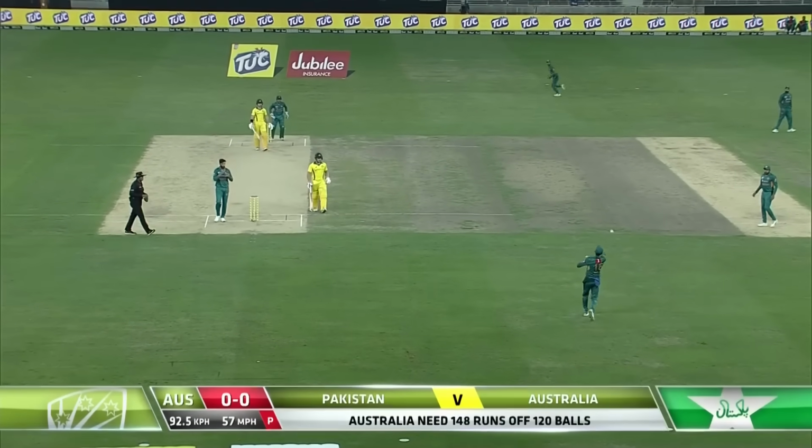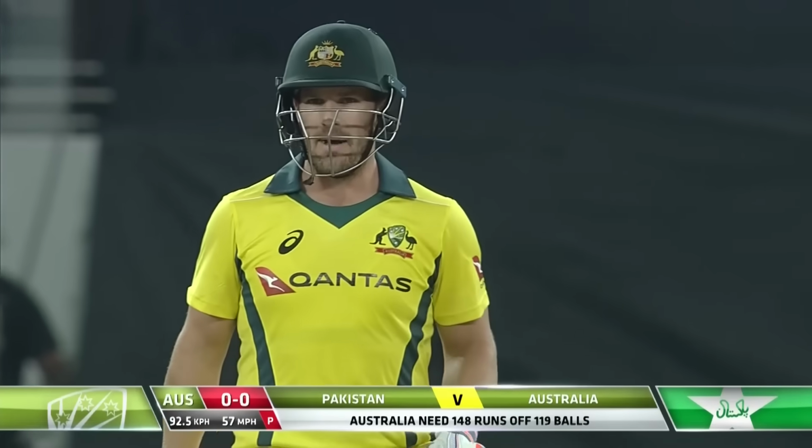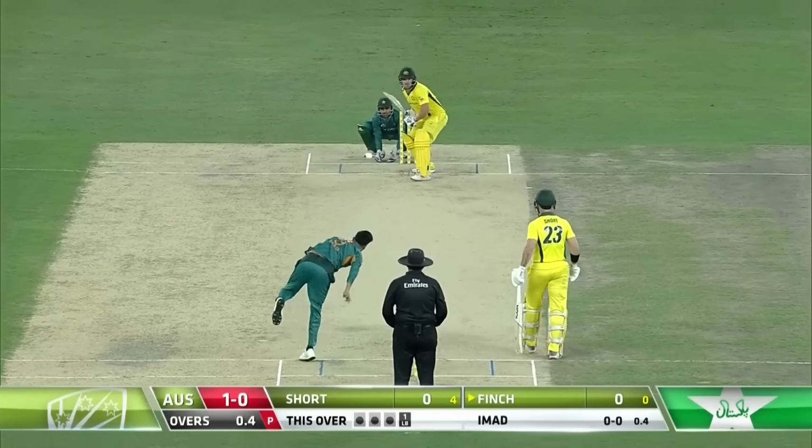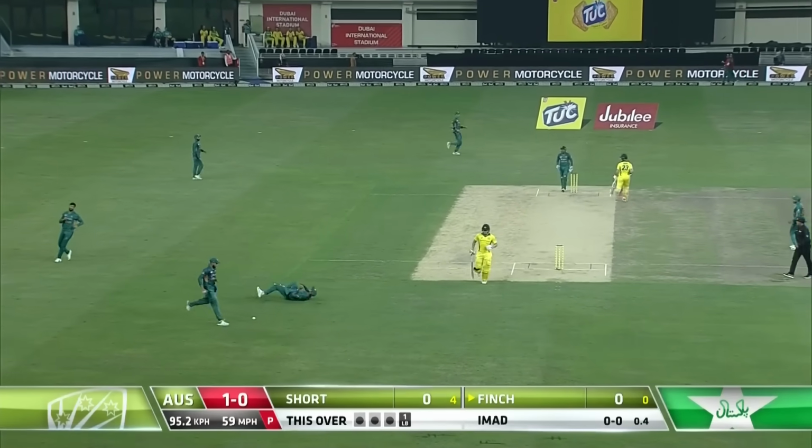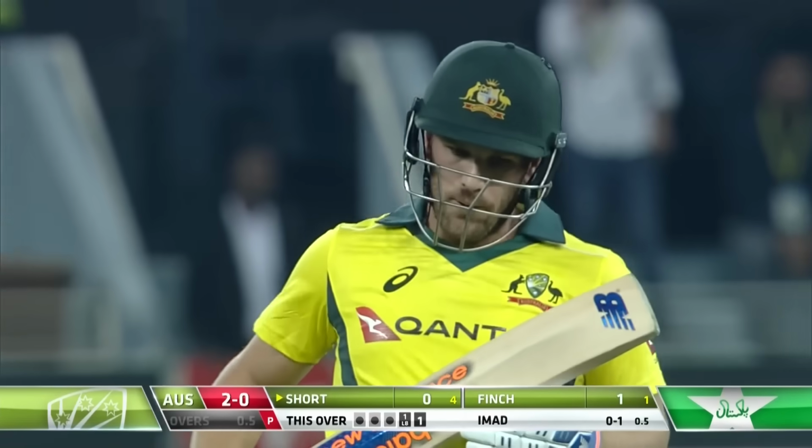So, Waka, you think it's a below par score, or will Pakistan be reasonably happy with their bowling attack? Inch off the mark straight away. It could be tight. No, he manages to get through for a quick single. And he's off the mark.